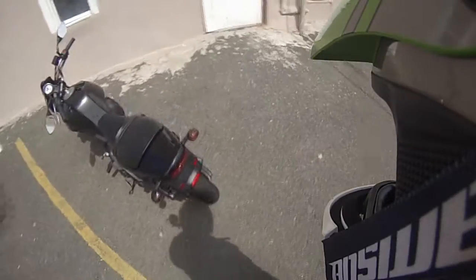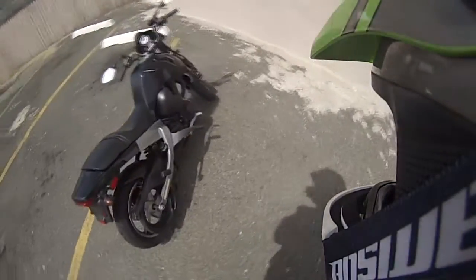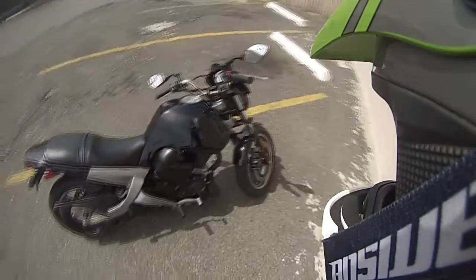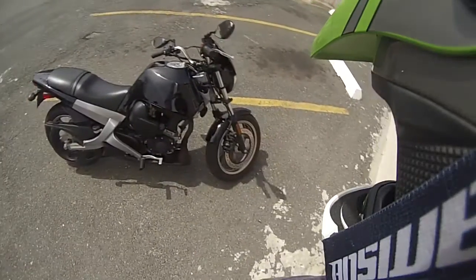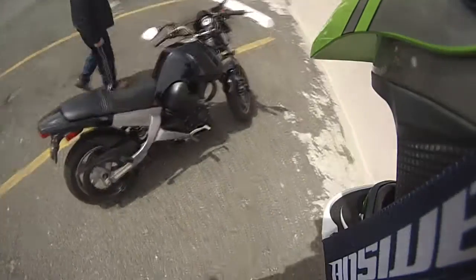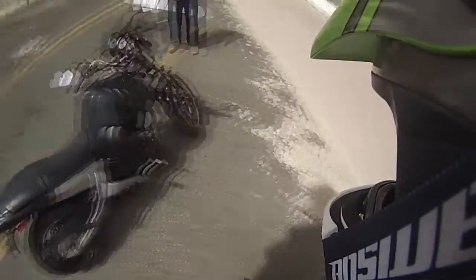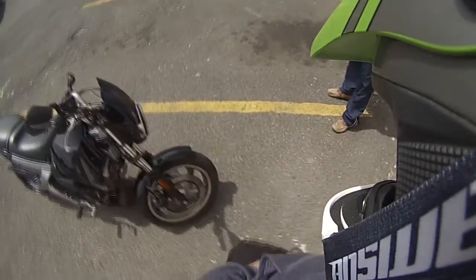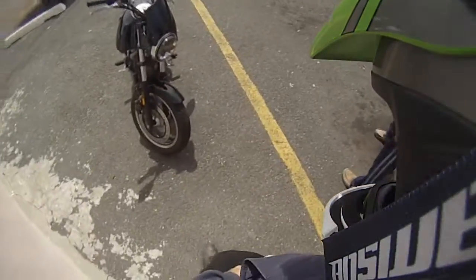What's up guys, this is my friend Carl's bike. It's the Buell Blast 500. Just picked it up a couple days ago. Yesterday. This thing looks really cool. The design is totally different. The tires look like brand new on this thing too. Yeah, they look brand new.